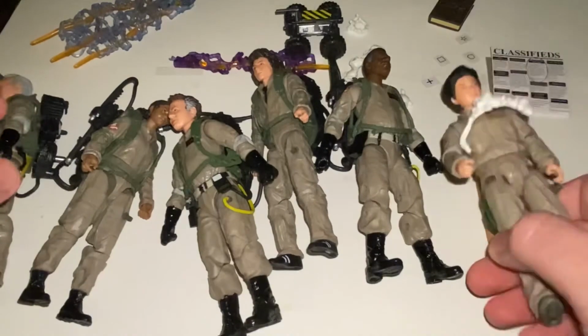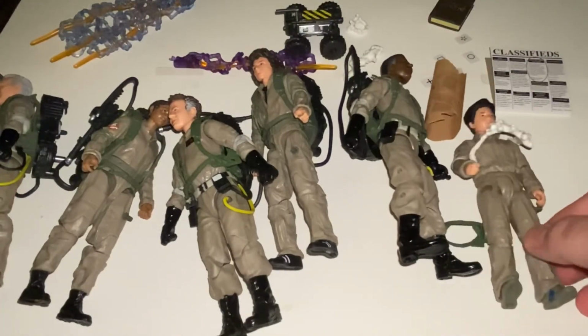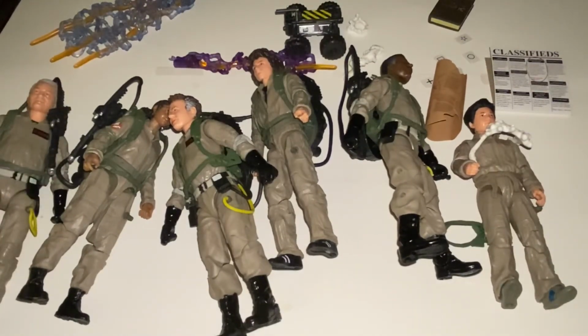And I'm so excited to see this in action in the new movie. So this concludes this little look at this new wave of Ghostbusters Afterlife action figures. I really enjoy them, and I cannot wait to watch the movie.